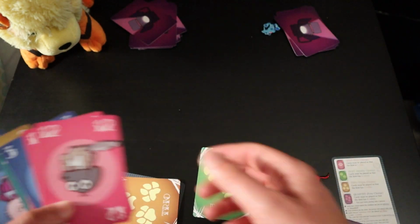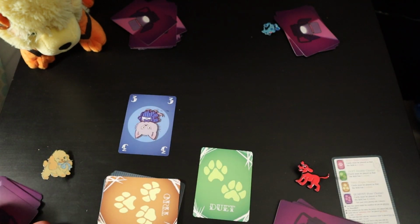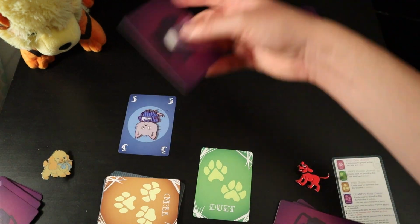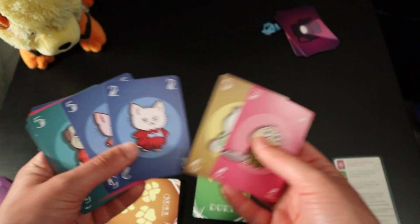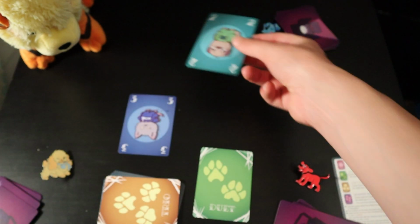They can play whatever they want into the trick. Let's just say they play a 3 blue. So that is 1 suit into the trick. Remember, since it's a duet, there needs to be 2. So coming to Arcanine up here, they can, if they want to, play any card still. They can play a blue if they want to, or they can play any other suit. Let's say they play another suit.